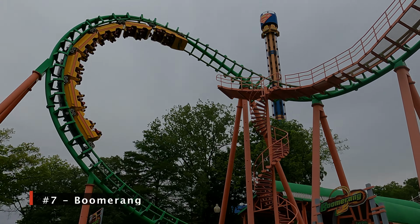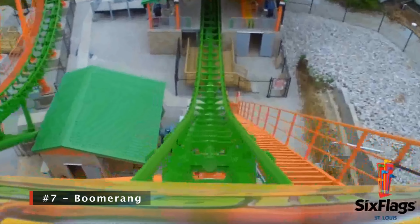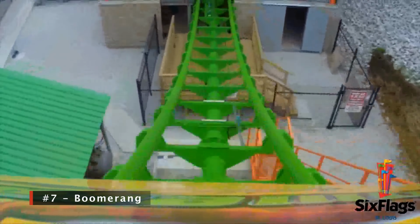Number 7. Boomerang. Is it worth it? When it comes to Boomerang models, this one isn't that bad at all, which is the opposite of what we've been hearing. The ride is smooth and has minimal headbanging. It puts its thing down, flips it, and reverses it. The coaster originally opened in 1989 at Six Flags Over Texas, which is also the same year Ninja opened at Six Flags St. Louis. Yeah, it's that old.